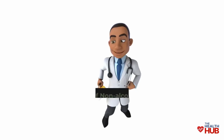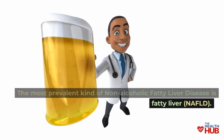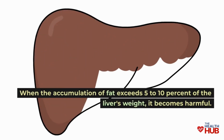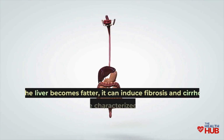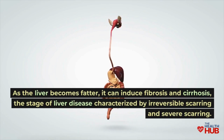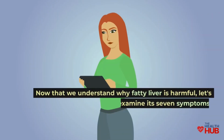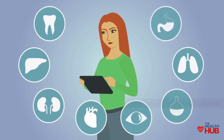The most prevalent kind of fatty liver is non-alcoholic fatty liver disease, or NAFLD. When the accumulation of fat exceeds 5 to 10% of the liver's weight, it becomes harmful. As the liver becomes fatter, it can induce fibrosis and cirrhosis, the stage of liver disease characterized by irreversible and severe scarring. Now that we understand why fatty liver is harmful, let's examine its 7 symptoms.